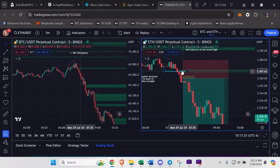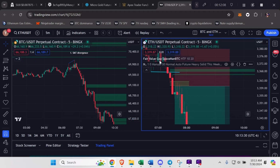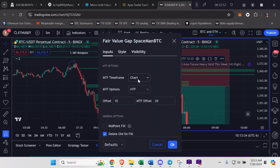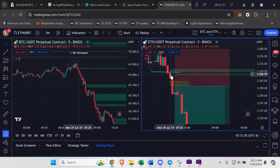There were a couple fair value gaps here, and if I zoom in a little bit, I have this indicator called Fair Value Gap by Spaceman BTC. You can just change the time frame to chart, and it'll show up on whatever time frame you're on. So you can see there were a couple fair value gaps up here that didn't get tagged, so I had to follow this one down.